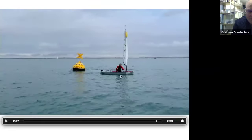Now, interestingly, here I noted that she hadn't let the vang off or the Cunningham, which you guys would normally do when you get to the top mark. But I think she was concentrating on not hitting this metal buoy, which is probably a good thing.